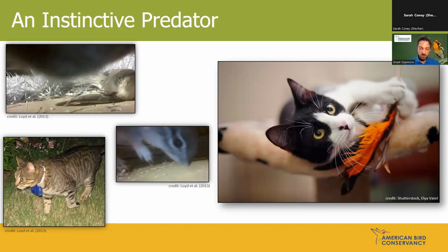So I think one of the things that makes domestic cats such a unique introduced species in local environments is that they are an instinctive predator. And anybody who's had a cat has undoubtedly witnessed this behavior. So if you play with your cat with a feather toy or a laser pointer or a ball of string, that cat is engaging in predatory behavior. That's an instinctive predatory response. They see movement and they want to grab it. And frequently the cat will attack the feather toy, like in this picture, with its front paws. It might bite it, it might kick it with its hind legs.